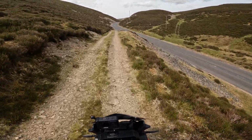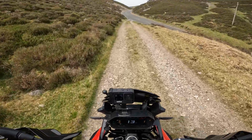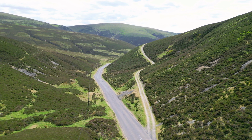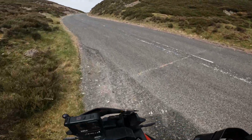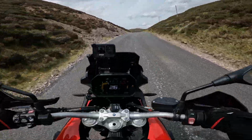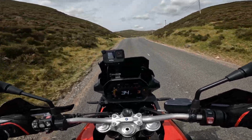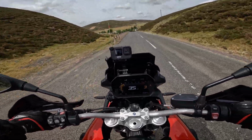But if anybody ever fancies coming up here, it's definitely worth it. It's an awesome little day out. Or not even a day out, a couple of hours out. Just go and head up there and enjoy it. It's a lovely little spot, and I'm so glad I found it.